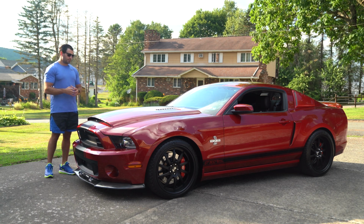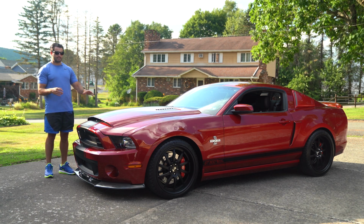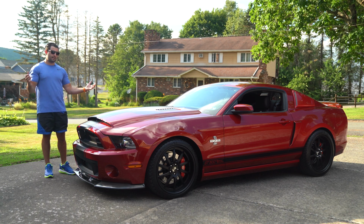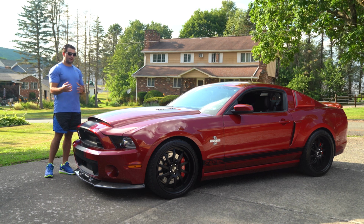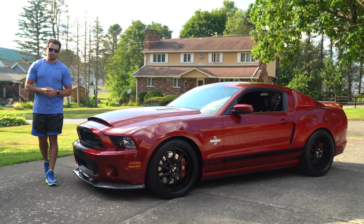I would say there's a good likelihood that this car is a 1 of 1 in Ruby Red Metallic with just the Hole Shot. The last one we had was a wide body, no Hole Shot. So we're gonna get into the options, what the cost was, and all of that stuff here shortly on our 2014 Super Snake.